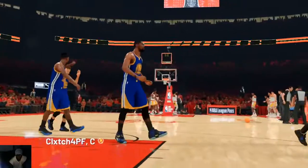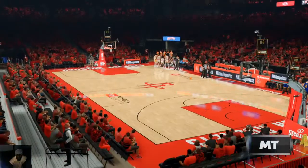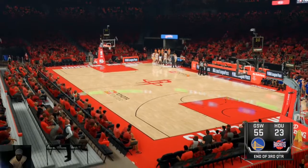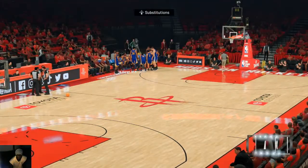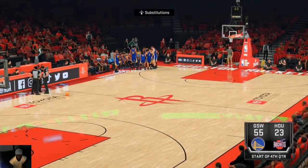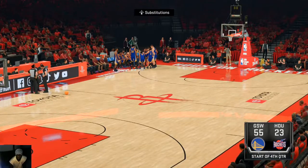It's been all about Stephen Curry for Oakland. It's been an excellent game for him offensively. He's got 21. And 1 quarter to go in a game that to this point has not been an evenly fought contest.